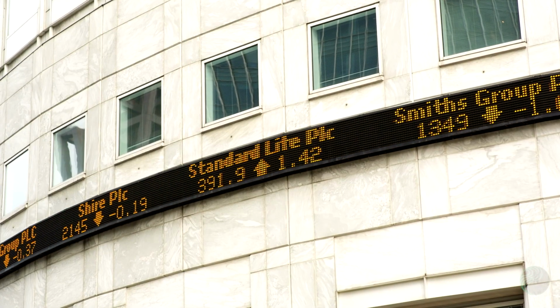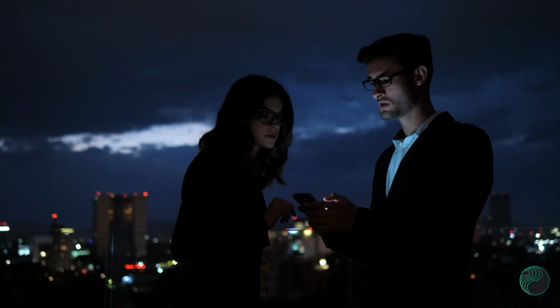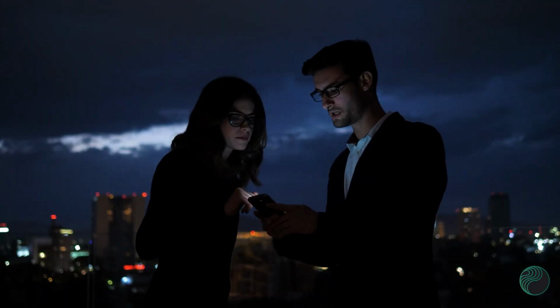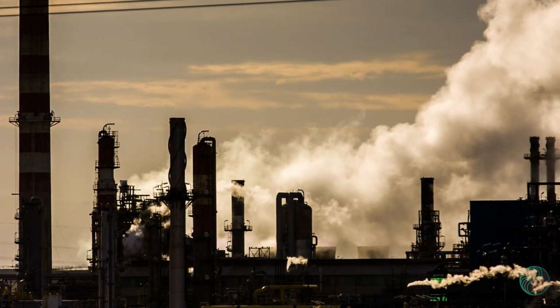To sum up, the voluntary carbon markets are experiencing steady growth as public pressure over climate change is challenging companies to reduce their carbon footprints and transition to carbon-neutral operations.